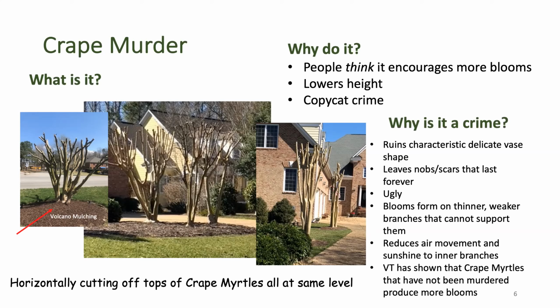So why is it a crime? Well, it ruins the intrinsic shape of the tree, and it leaves these scars. It's really ugly. What you'll get is you may get larger blooms, but you're not going to get more blooms. And the blooms that you get are going to be on these weaker branches that can't support them, so they're going to droop. You're going to reduce the air moving to the branches and the sunshine, so that may make you more inclined to have some problems there.